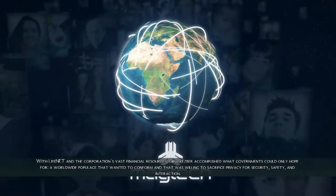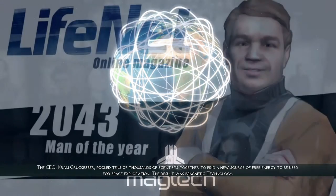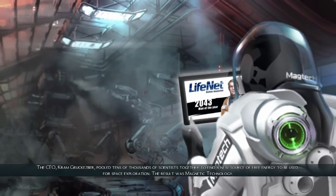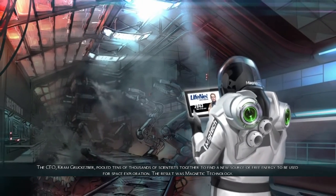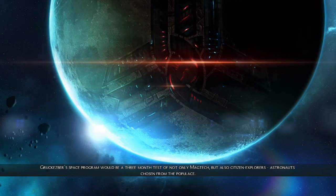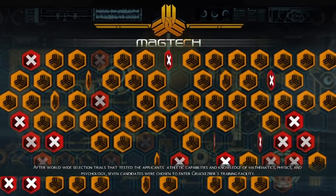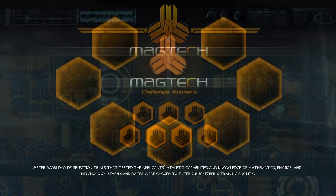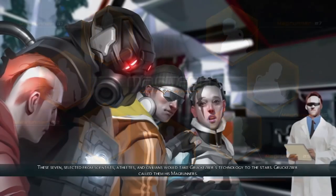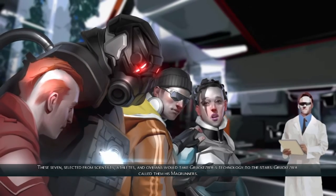A worldwide populace that wanted to conform, and that was willing to sacrifice privacy for security, safety, and interaction. The CEO, Kram Gluckersberg, pooled tens of thousands of scientists together to find a new source of free energy to be used for space exploration. The result was magnetic technology. Gluckersberg's space program would be a 3-month test of not only magtech, but also citizen explorers, astronauts chosen from the populace. After worldwide selection trials that tested the applicants' athletic capabilities and knowledge of mathematics, physics, and psychology, 7 candidates were chosen to enter Gluckersberg's training facility. These 7, selected from scientists, athletes, and civilians, would take Gluckersberg's technology to the stars. Gluckersberg called them his Magrunners.